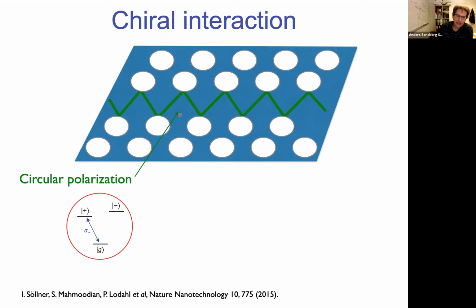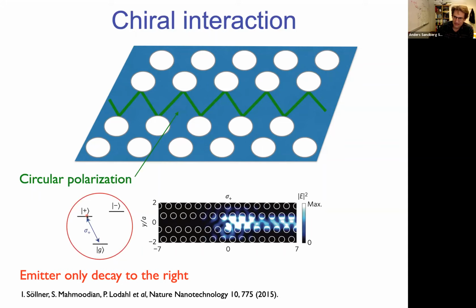Well, suppose that I now throw in an atom with a level structure like that. So this transition here is talking to right circular polarization. So if it is sitting here, it likes to talk to this one here because that has a circular polarization. If the photon went in the other way, it would have the other polarization. So it doesn't like to talk to this transition, but talks to that transition. Okay, so this we call chiral interaction, because what this means is that if I put an emitter here, place it in this plus state, it will not decay in both directions, but it will only decay to the right.